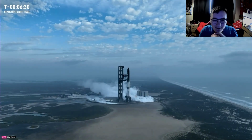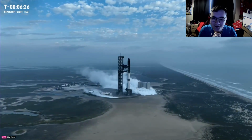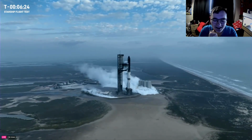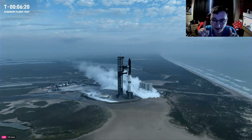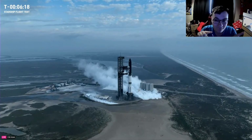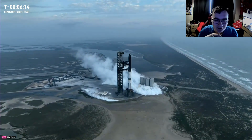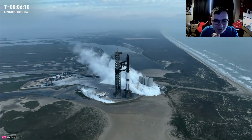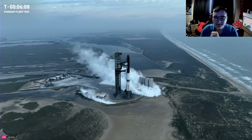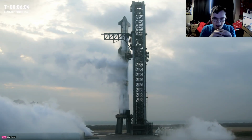Booster 10 and Ship 28 are mostly fueled on the orbital launch pad down in Boca Chica, Texas. This is the live SpaceX view. I currently have the audio for it turned off, so I will unmute that whenever we get a bit closer to launch. But this is a huge day for SpaceX.